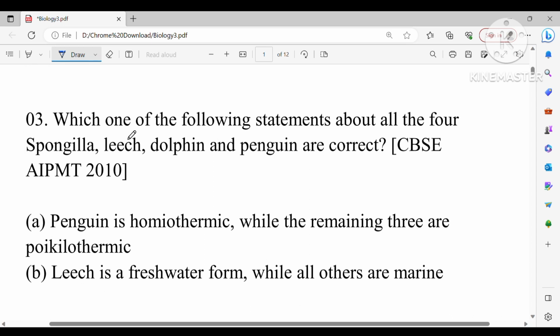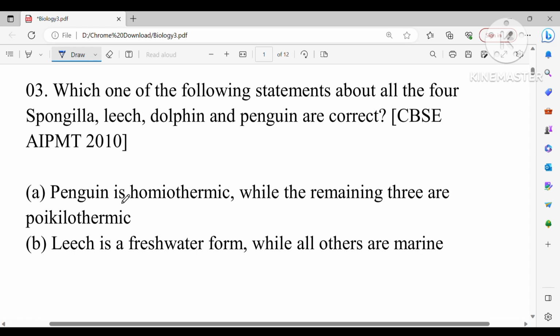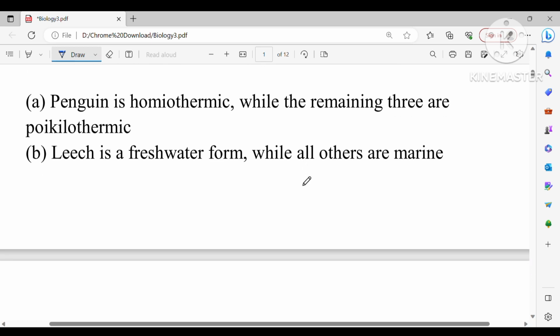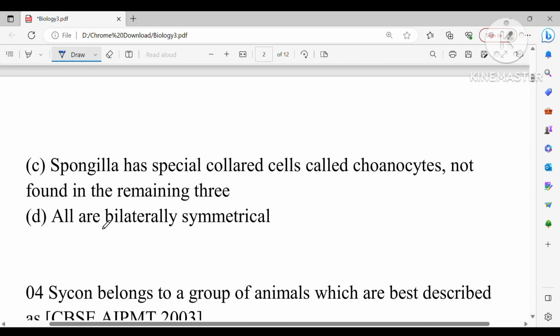Question number 3. Which one of the following statements about all the four, Spongilla, leech, dolphin, and penguin, is correct? The options are: penguin is homeothermic, while the remaining three are poikilothermic. Leech is freshwater form, while all others are marine. Spongilla has a special collar cell called choanocytes not found in the remaining three. All are bilaterally symmetric. And the correct option is option number C. Spongilla has a special collar cell called choanocyte not found in the remaining three.